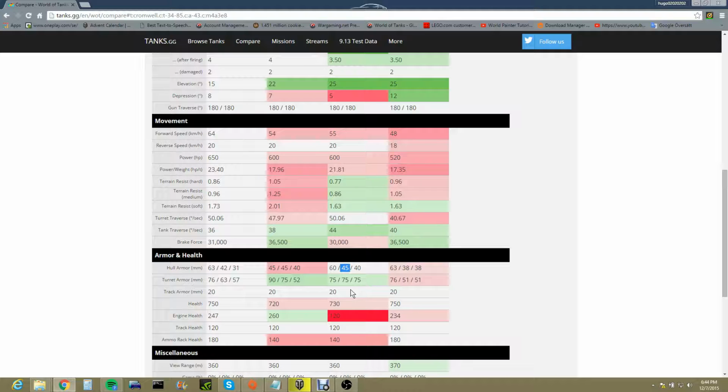If you look at the turret, we can see that the Cromwell has 76 degrees, which is exactly the same as the EC8, and a bit worse than the T-34-85. The side of the turret is 63 millimeters, which is the second worst, only beaten by the T-34-85 and A43. At the back we have 57 degrees, which is the second best after the A43.